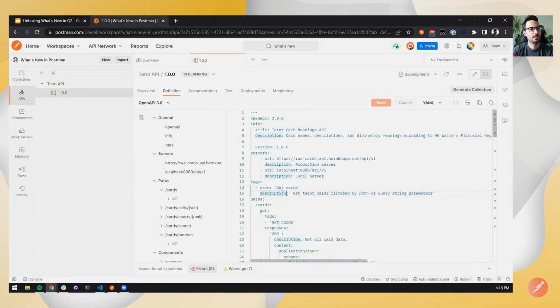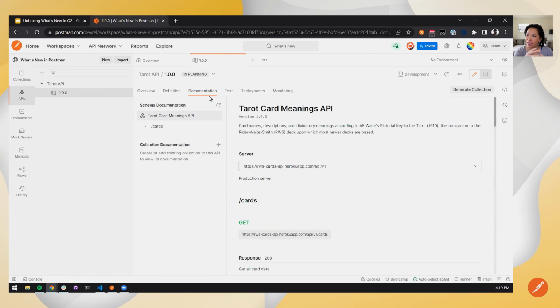Okay, so we kind of looked at the integration with source code repository. We looked at the documentation. In the documentation, I thought that was really interesting too, because when I first saw it, I was like, well, how is this different than the collection documentation? So you're saying it's the schema documentation. So it's going to focus a lot more on stuff that's important to the API producer, like the data types and stuff like that. And it won't have stuff like code gen for front end or for client side code that you would typically see on the collection documentation.